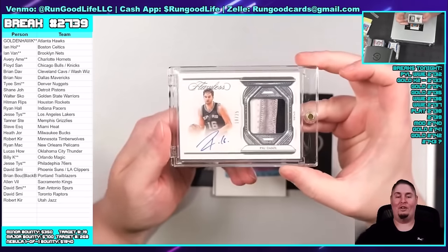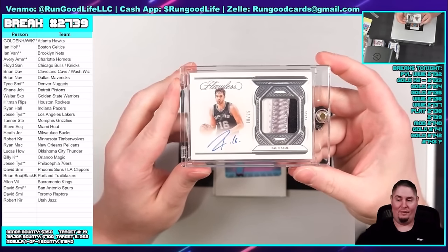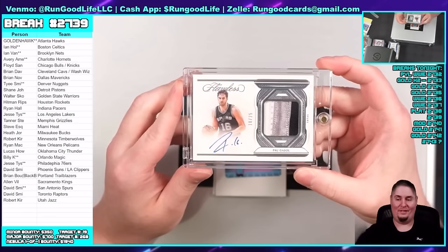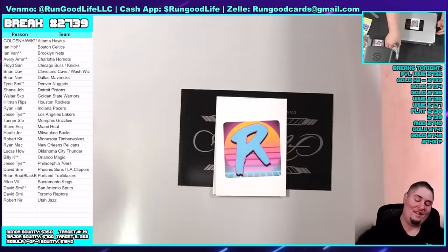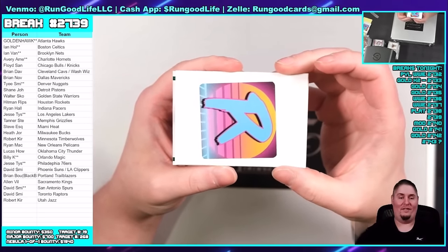What if it's a Chet Logoman? I know he doesn't have game used in this. It's gonna be the Scotty Ball. Wow. 10 of 25, Pau Gasol for the Spurs. Wow. All right, Wade Boggs on the Rays, I know. All right, last card on the inner.